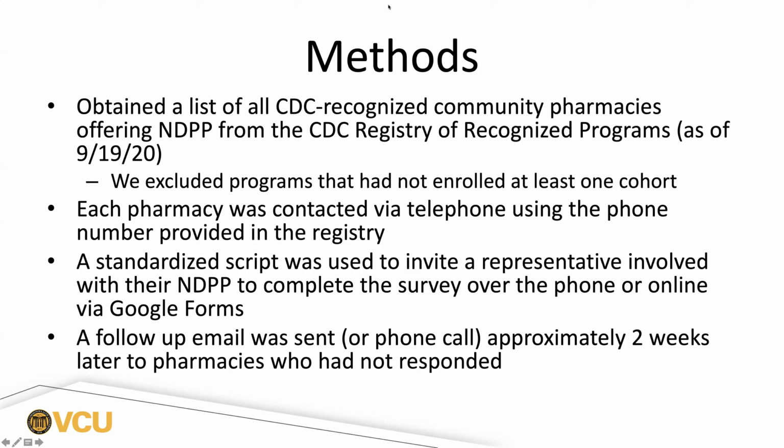Each pharmacy was contacted through telephone using the phone number we were provided in the registry list. We used a standardized script to invite a primary representative, if at all possible, someone really involved in their NDPP, to complete the survey either over the phone or online using a Google form. I will say that overwhelmingly, most participants used the Google form. A follow-up email was sent or a phone call about 2 weeks later to pharmacies who had not responded, in order to increase our response rate.